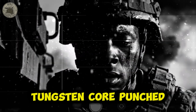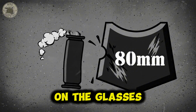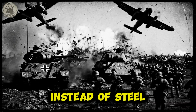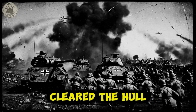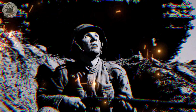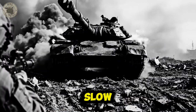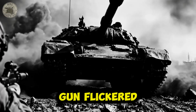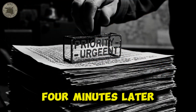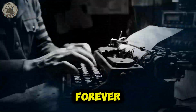The half-inch tungsten core punched out of the barrel, kicked sand into the air, and struck the tank dead center on the glacis. The sound was wrong. A dull slap instead of steel tearing. When the dust cleared, the hull showed only a dent, shallow, unimpressive, meaningless. The round ricocheted away like a pebble off a train. The Panzer didn't slow. Its coaxial machine gun flickered, stitching the earth with bright sparks and whipping sand over the British line. 4 minutes later, that company was shattered, fleeing, bleeding, or silent forever.